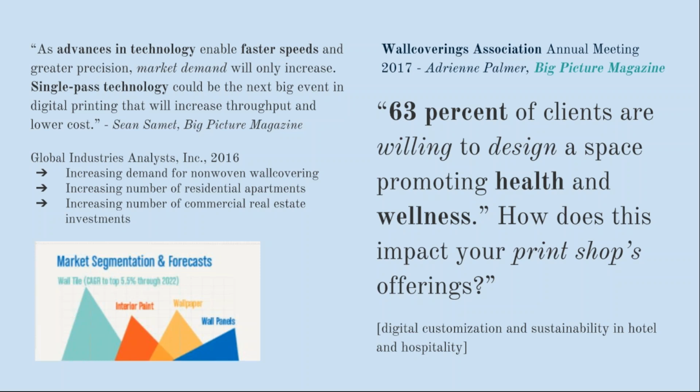So there were some talks about what this technology can do with faster speeds and possible single pass technology in the future, really increasing volume. Obviously with digital, that's the biggest competing factor, the volume for digital compared to the analog. And there are other factors as well. At the Wall Covering Association, we talked about the demand for clients wanting to customize wall covering for different purposes, one being in healthcare and hospitality, promoting health and wellness, so sustainable products, customizing spaces, and that's all possible with digital.